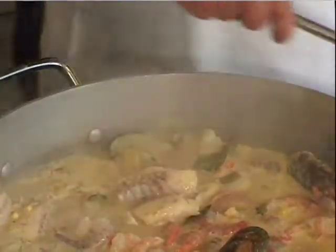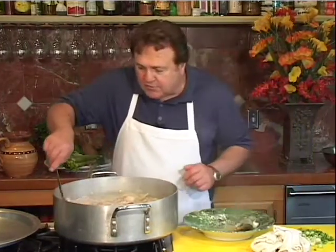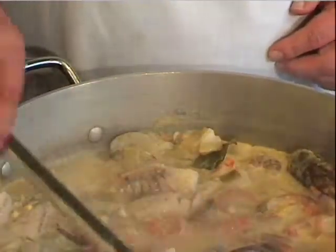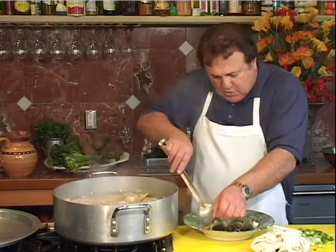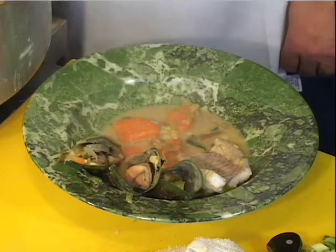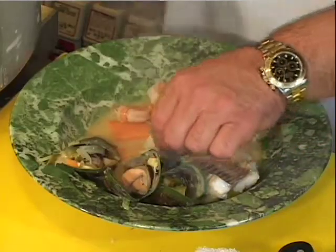Let's serve half of that. Let's serve some of the nice mussels. Like that. Let's see if we can find those. Put some more mussels. Ooh. You know, this is a soup. Okay, here's the, let's see if I can find those crabs. Okay, here's the clams. Nice and opened.